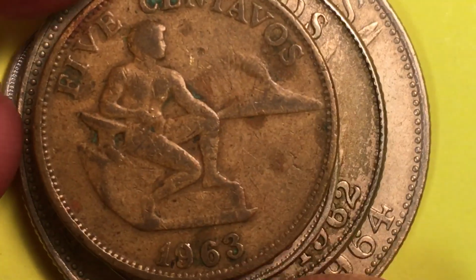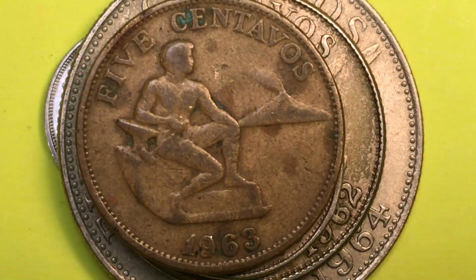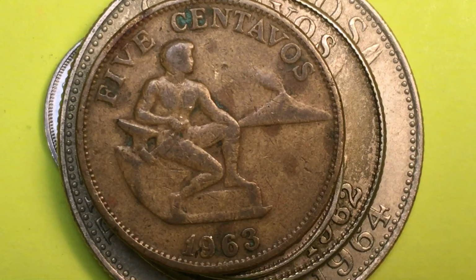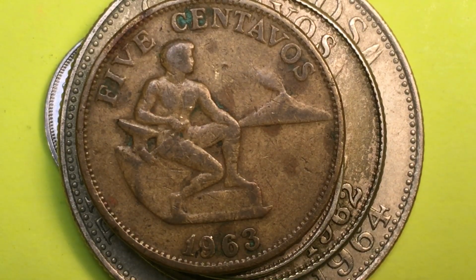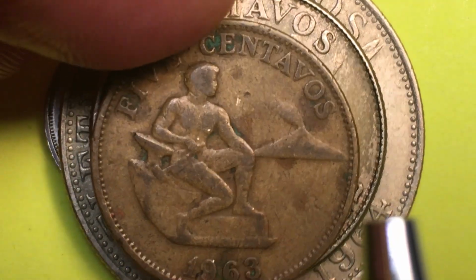Next, we have the 5 centavos, again from 1963, and the camera's a little bit jumpy today. When we look at this one, we see it's the same man sitting with an anvil, same Mount Mayon. It says 5, F-I-V-E, centavos here, and then at the bottom 1963. Now this coin was made from 1958 until 1966. So while the 1 centavo stopped in 1963, the 5 centavos continued to be made until 1966. In 1963, they made 50 million of them. Still plenty of them around. It's worth about 20 cents US.